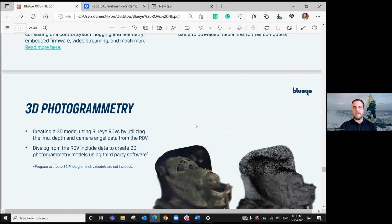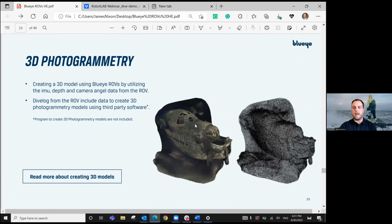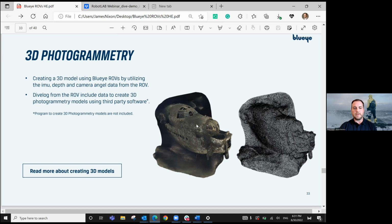Again, we talked a little bit earlier about 3D photogrammetry, using just simply the images and video from a Blue Eye and exporting a CSV file to third-party software. We use Agisoft. You can create some really stunning 3D models just with visual display.